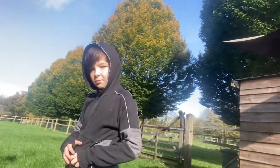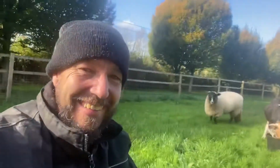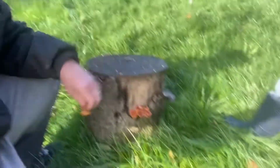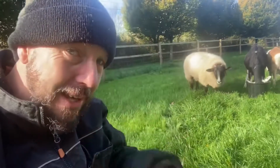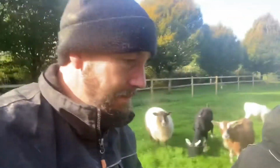So, good find? Yeah. Happy? Yeah. So that's a nice find, some velvet shank mushrooms. I'm not going to bother harvesting these, there's just too few of them. But I do know that we also have these growing in our wood up there. So they're a winter mushroom, so it's a bit early for them.